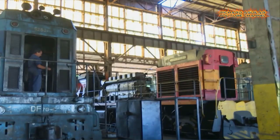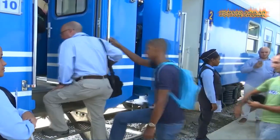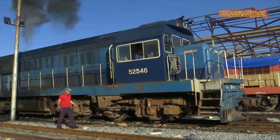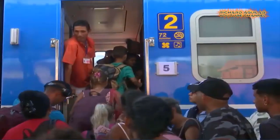The new trains will carry over 700 passengers each and travel across the island while making stops along the way in different cities. It was considered the cheapest form of long-distance transportation. A long trip ticket from Havana to Guantanamo starts at 200 Cuban pesos, or $8.